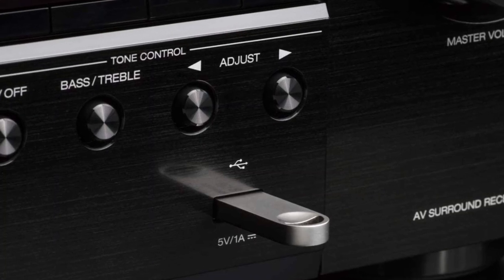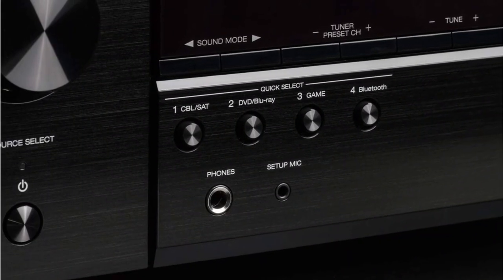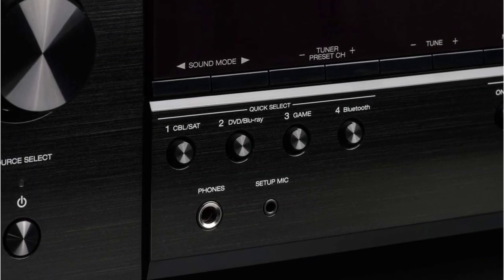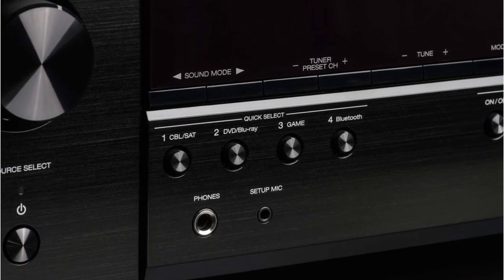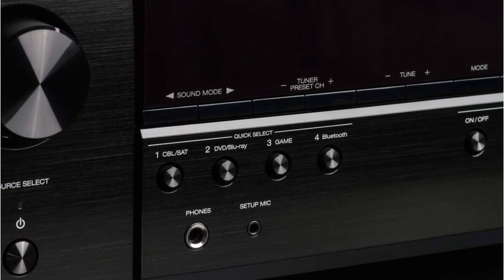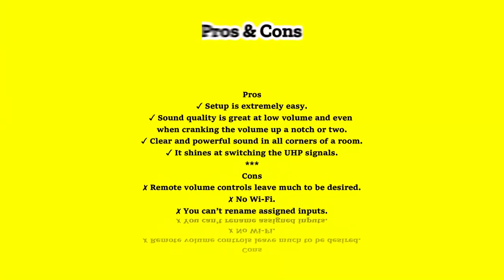The Denon AVR-S540BT outputs 70 watts when paired with 8-ohm speakers and 90 watts when paired with 6-ohm speakers. Regardless of where I was standing, I enjoyed how powerful and encompassing the sound was while listening to music.